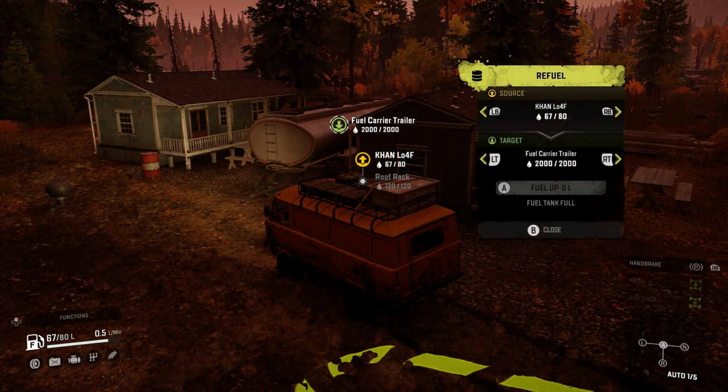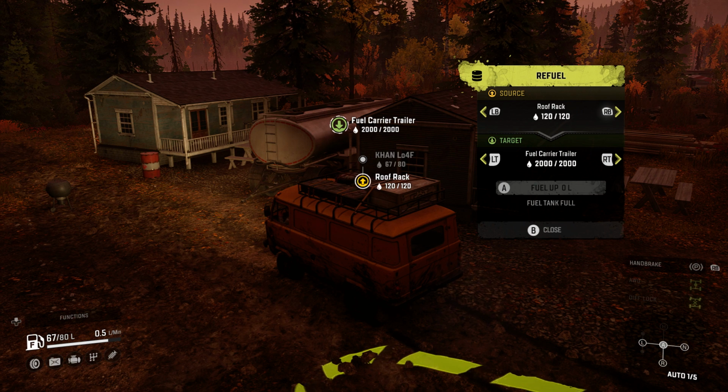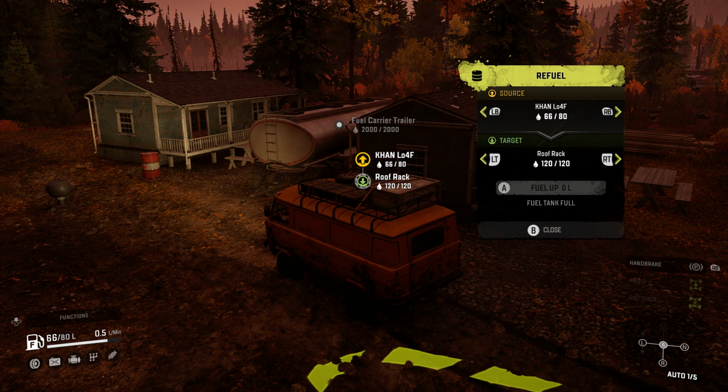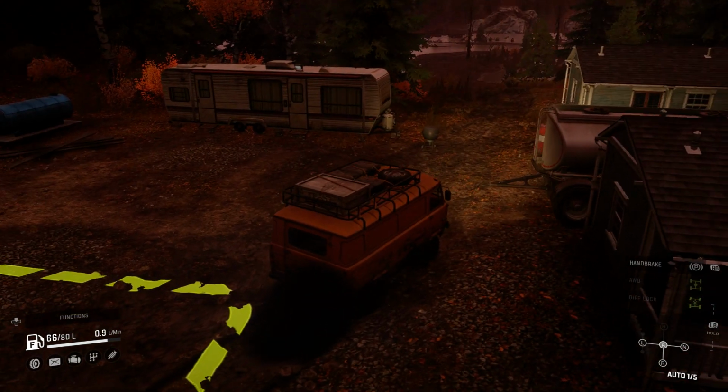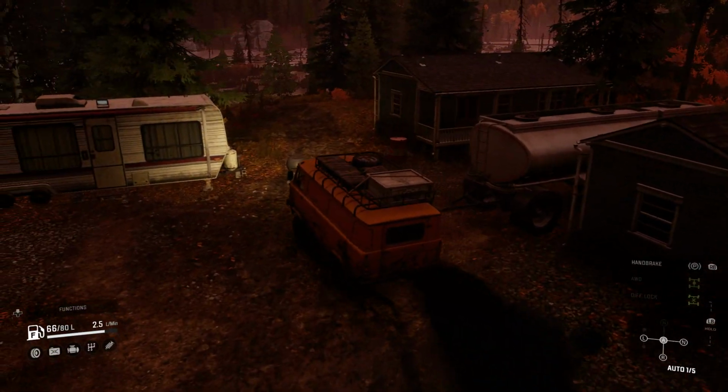We've got the choice actually from that fuel trailer. If we change the source with the bumpers, that's the truck itself, that's the roof rack. But if we change, we can fill the roof rack from that trailer. It's got 2,000 litres in it. You can't, it would appear, top up the repair points from a repair trailer. Anyway, you can kind of see what's happening here.